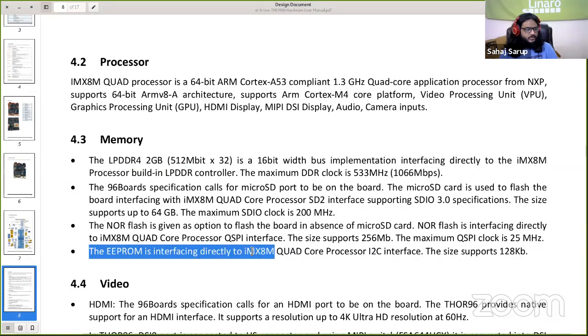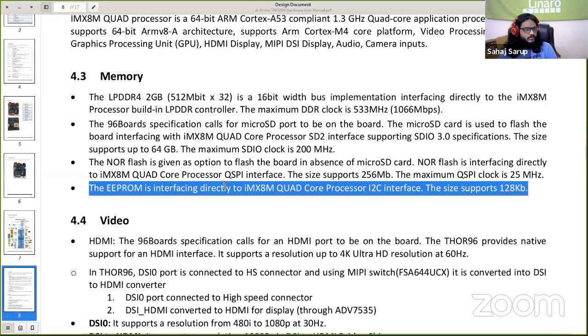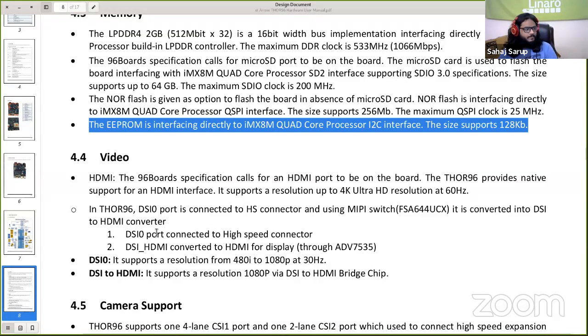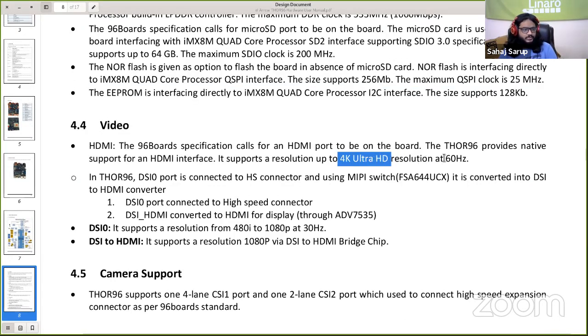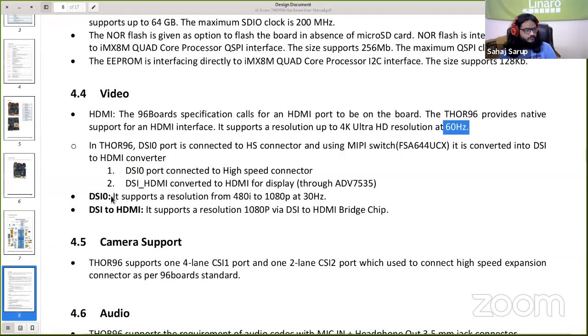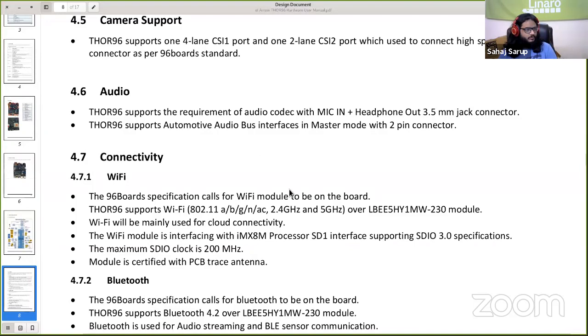Again, they don't say why the EEPROM is there. It's just there. Maybe sometimes you want to save some crypto keys or some weird stuff like that, and you just use your EEPROM. So the video part was interesting, as I said before. 4K Ultra HD at 60 hertz. I actually have a 4K TV right now, and I can check that, which would be interesting. And then DSI to HDMI, as I said. Audio, I went through that as well.